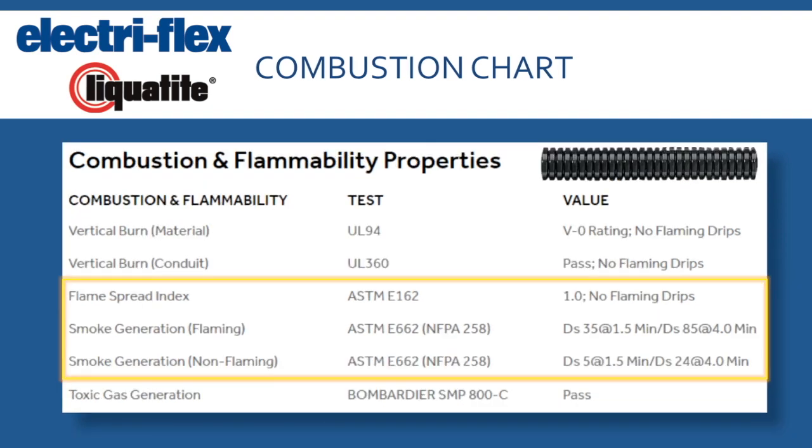This chart depicts the same testing program, but as applied to our type CLFR corrugated nonmetallic tubing. This is made from a specially compounded nylon polyamide 6 flame retardant material. Once again, the results are far below minimum requirements.